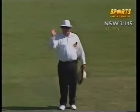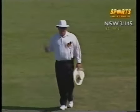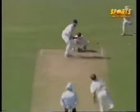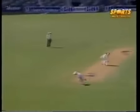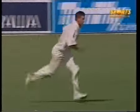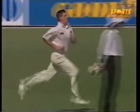That's a beautiful stroke. That's one of the best shots we've seen today. Used his feet, got to the pitch of the ball, and placed it magnificently through the vacant mid-wicket area. 4 runs to Michael Bevan. He certainly is an excellent player of spin bowling. That'll be 4. No need to run for that one. Full toss, and given the treatment it deserves. So 4 more to Michael Bevan. That takes him into the 20s.